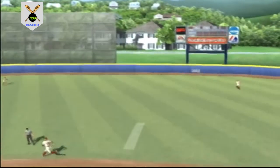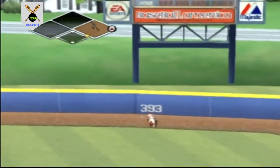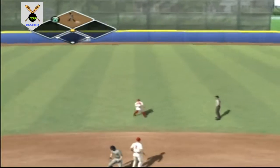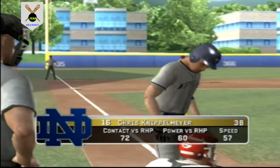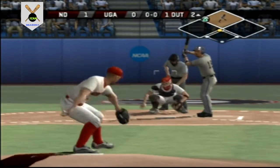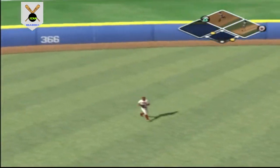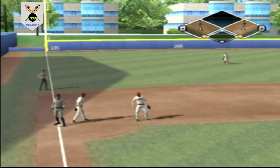There's a fly ball. The runner is going to try for two. He'll throw to second. The runner went hard all the way and put himself in scoring position. Number 16 is up next. Hit out to left. Throw to third. That's a one-out single.